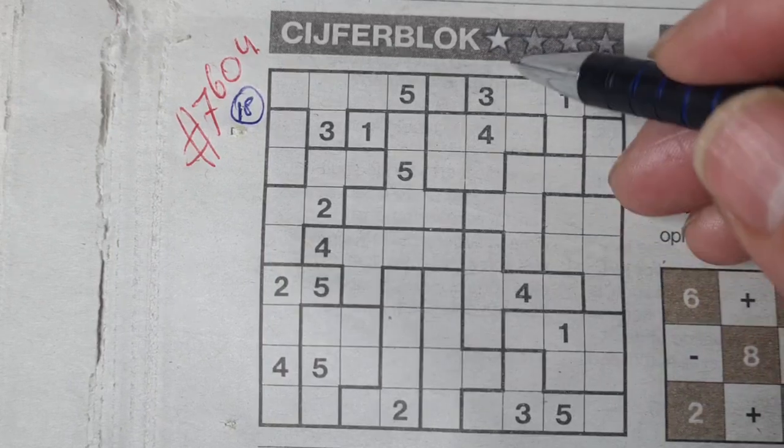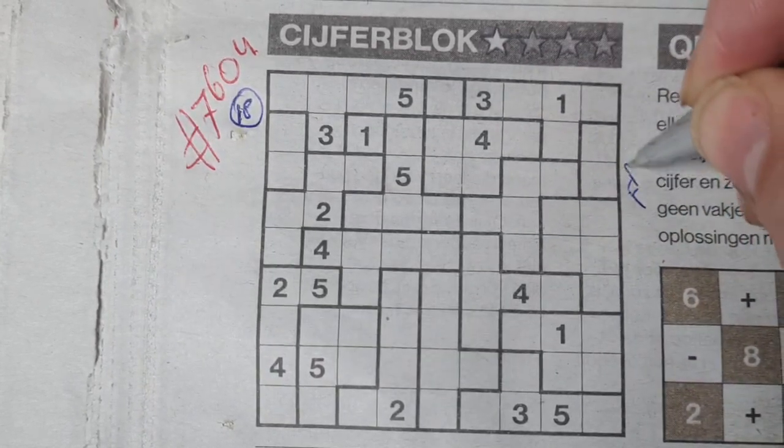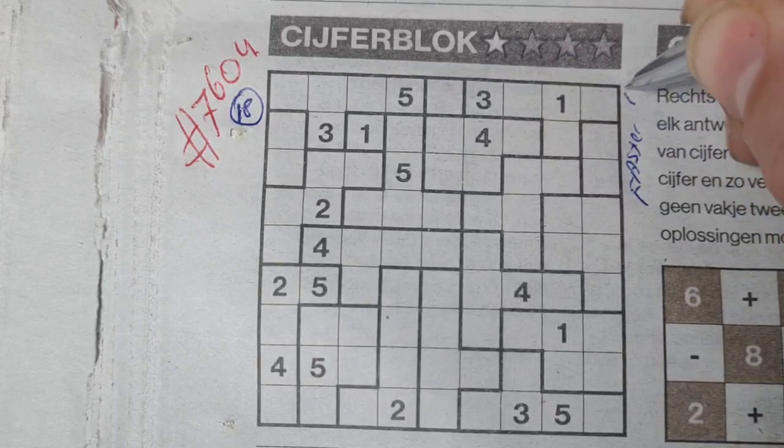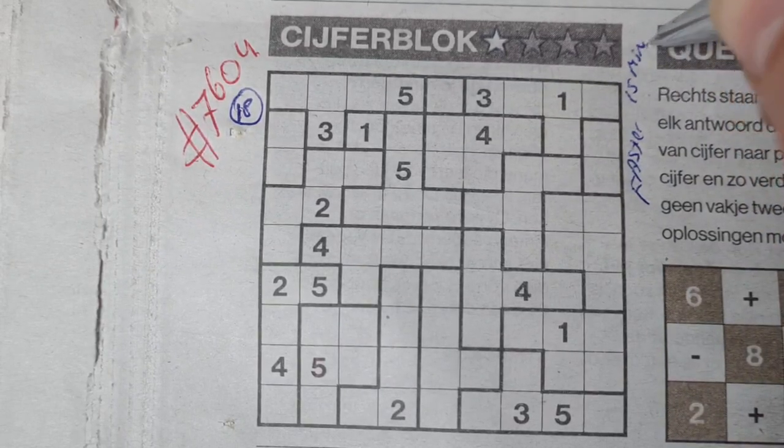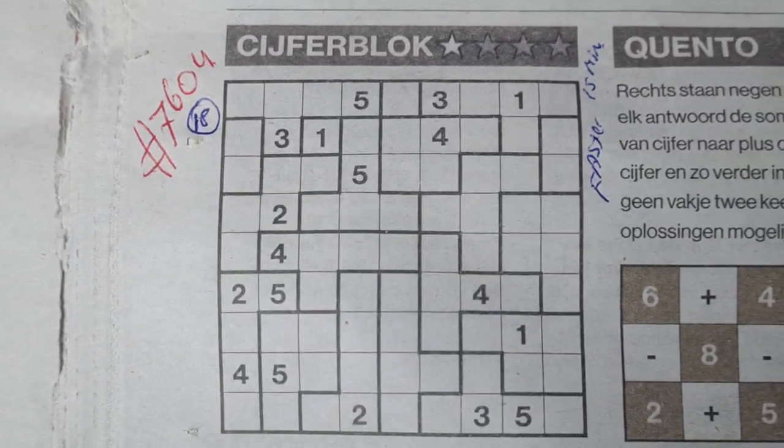Yes, of course, because it's indicated with 1 star. For a 1 star puzzle, I need to be faster than 50 minutes. We will see if this is really 1 star. So let's get started.